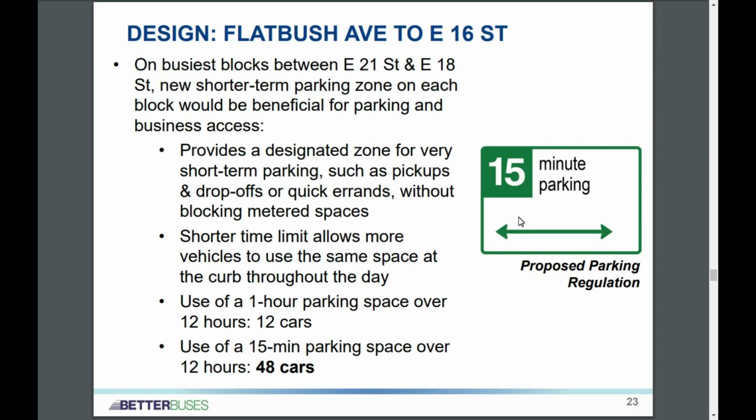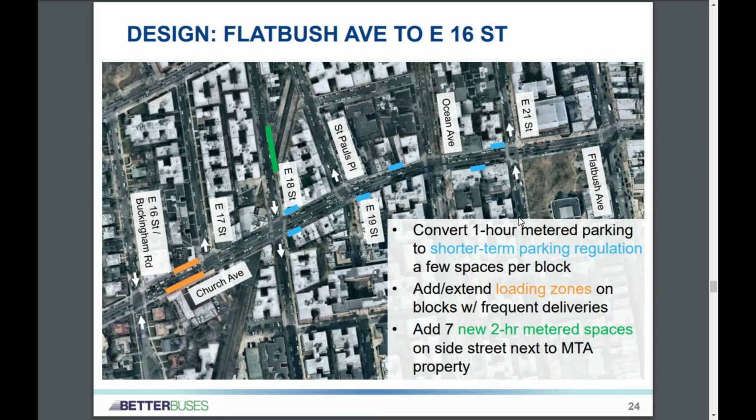So as you guys see, the proposed plan that the NYC DOT and the MTA have is 15-minute parking, proposed parking regulation, and it's going to be unmetered. So let's keep it at that. The design Flatbush Avenue to East 16th Street. Okay. Convert 1 hour median parking to shorter term parking regulation in a few spaces per block. So you have right here along Church Avenue between East 21st and East 18th Street, you got the shorter parking regulations, okay?